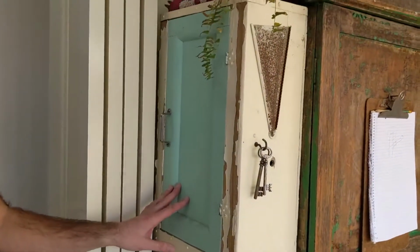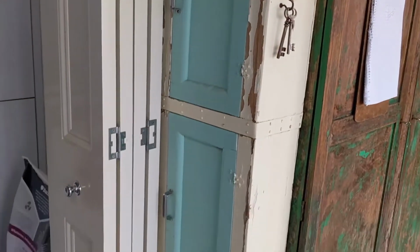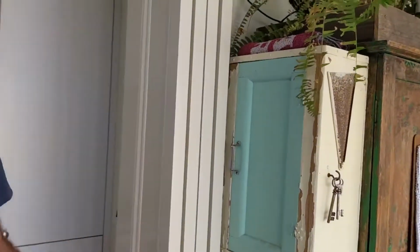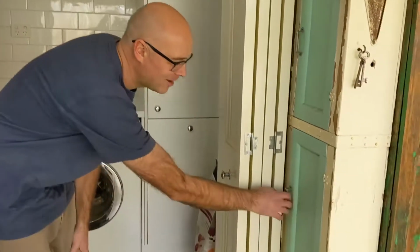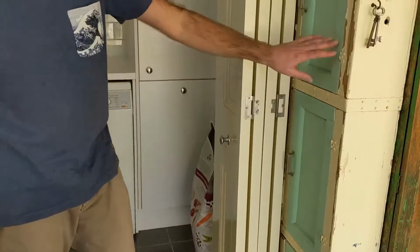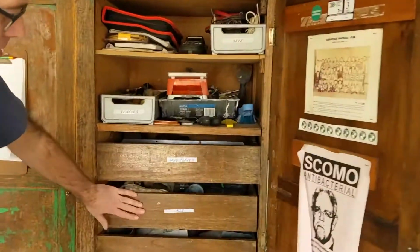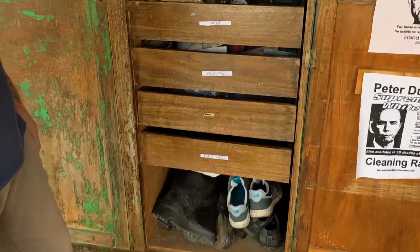These are, I think, my favourite kitchen cabinets from that same house that I mentioned earlier. These were handmade by the owner of the house, the previous owner of the house. I just love them. They're very charming. I found this wardrobe on the side of the road, actually. Once again, I'm able to label all of my bits and bobs in here.